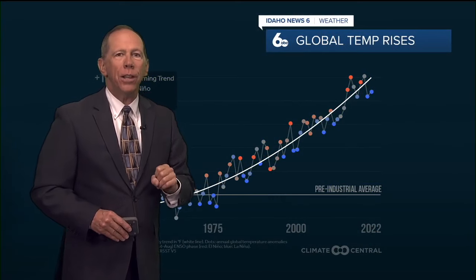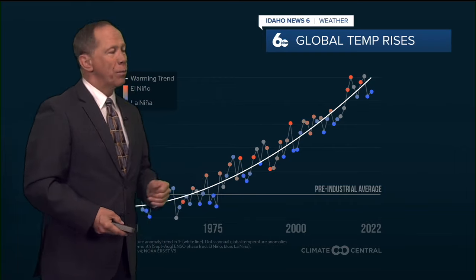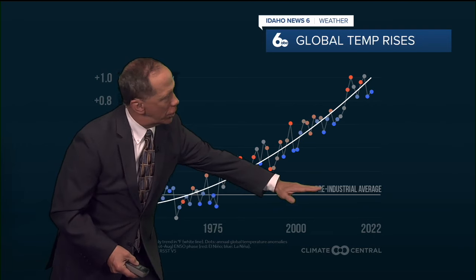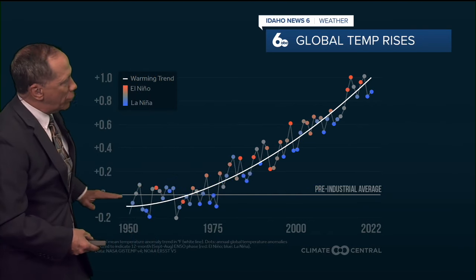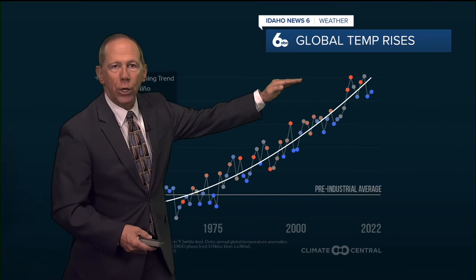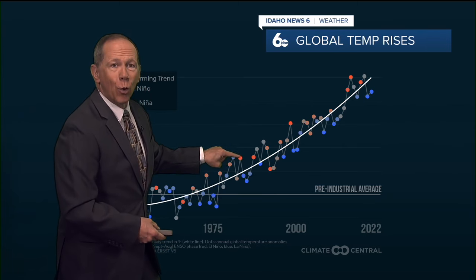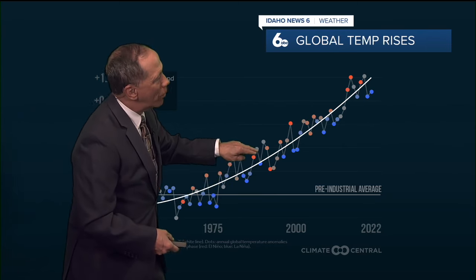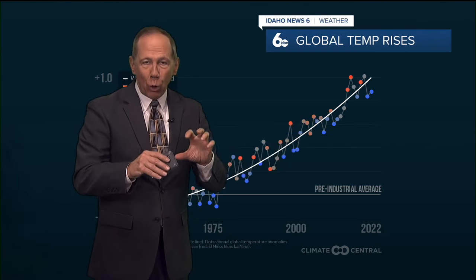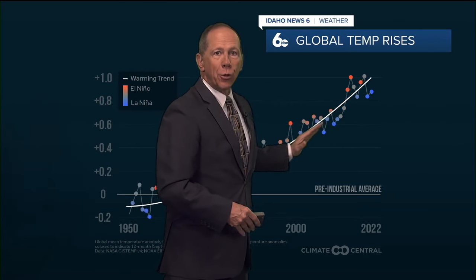I want to show you this right here. This is the global temperature rise. It's been rising about a degree now since 1950. Okay, this is what it was, the pre-industrial average temperature. That's the benchmark at 0. We've gone about 1 degree of warming. The yellow, the orange dots here are El Nino temperatures. So we tend to have it warmer in general. All the blue dots are La Nina. So the temperatures may be cooler for a La Nina weather pattern, although the trend is still up.